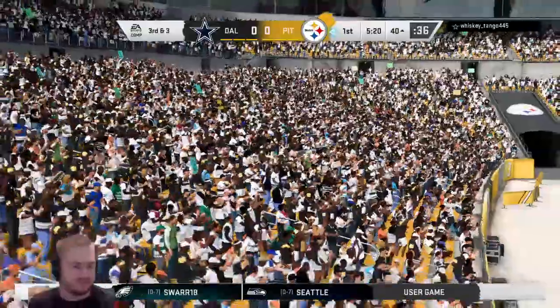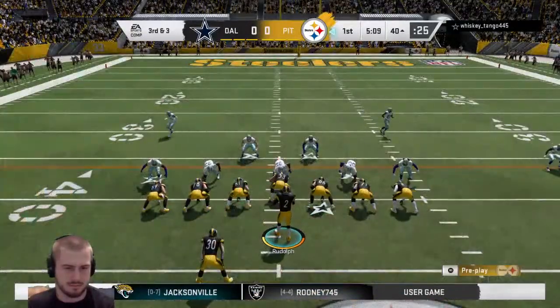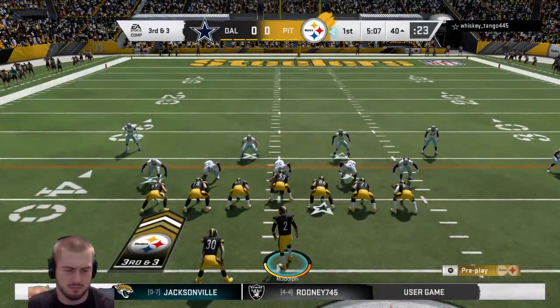I gotta tighten up on offense here. Ready. 60 yards. Bring it.